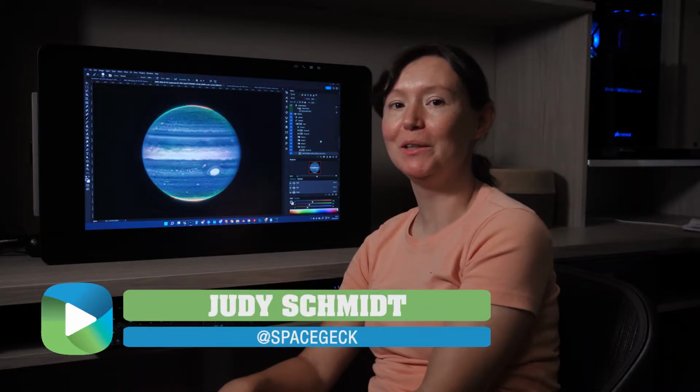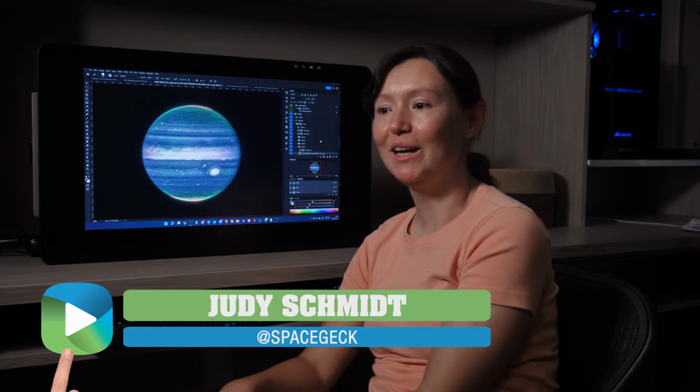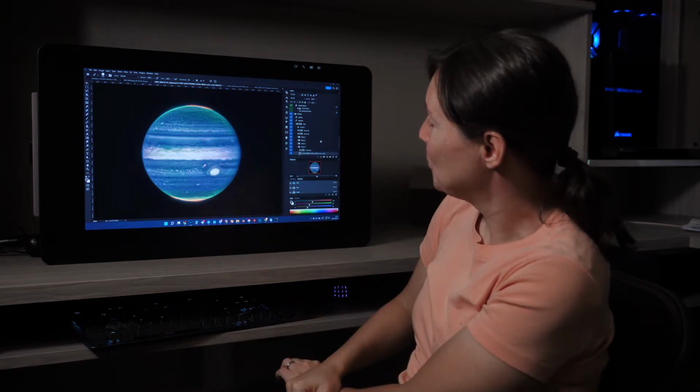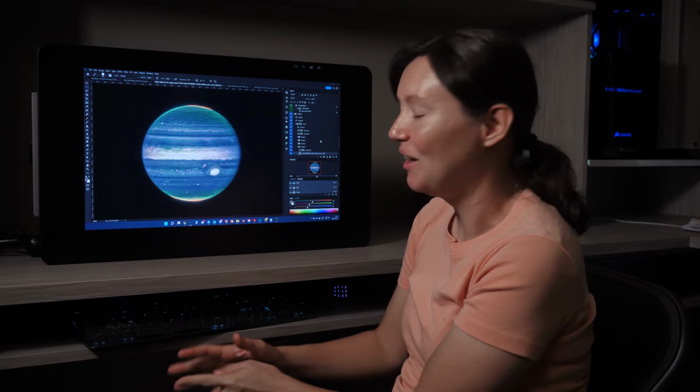Hi, I'm Judy Schmidt. I'm an amateur astronomer and an image processor and citizen scientist. I live in Modesto, and you may have seen this picture of Jupiter recently, and I'm the one who made it.